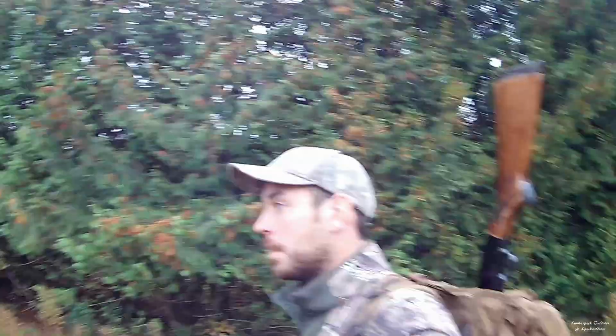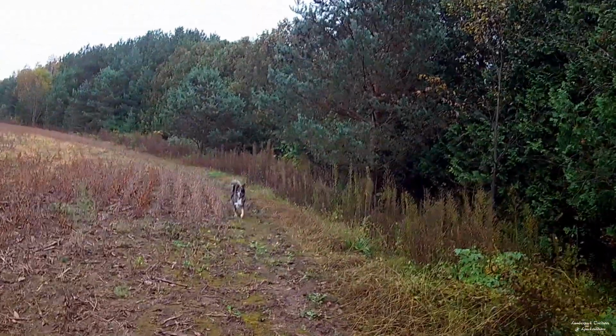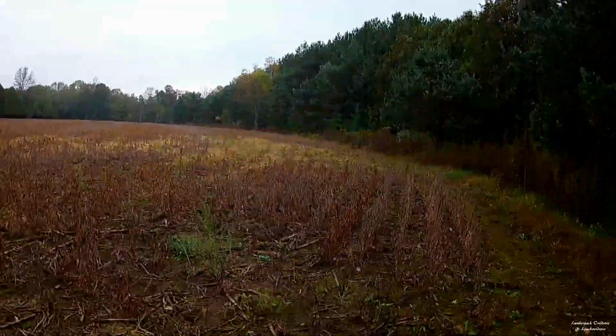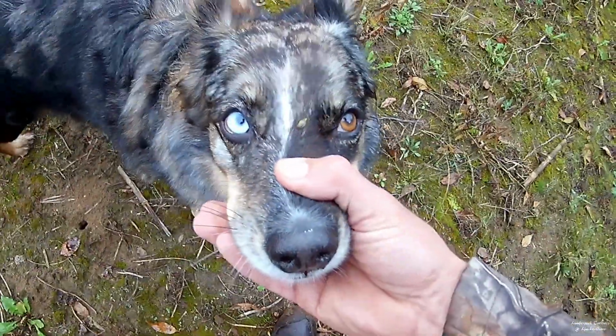Shenzi, come. Come. Good girl. Stay close. Come. Can you stay close? Come here. What's on your face? Yes. She picked up a slug. Show them your slug.